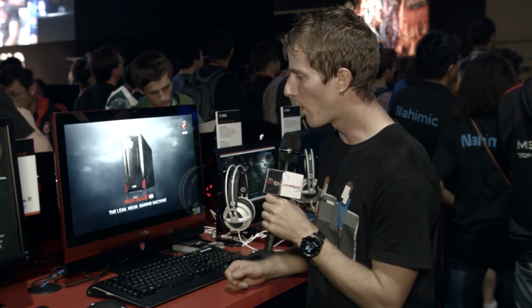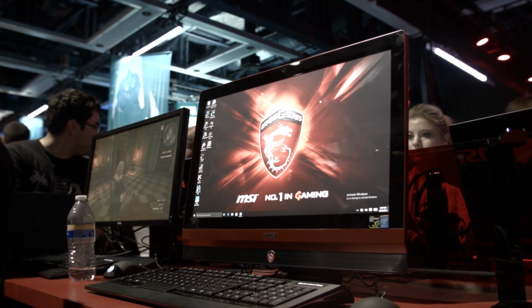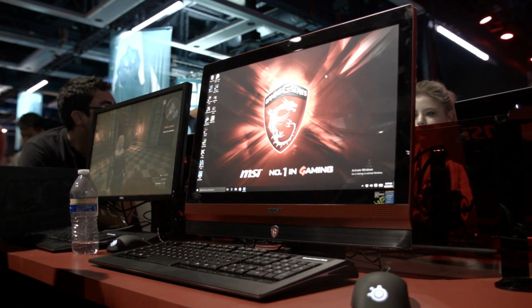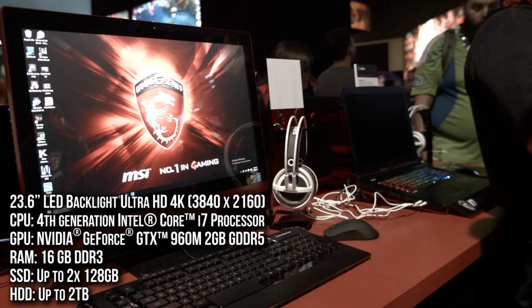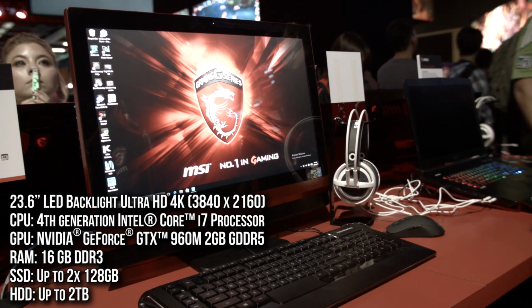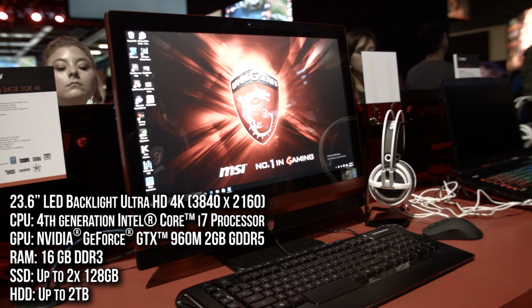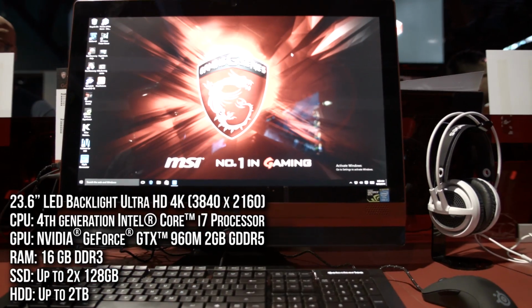Very nice. And wrapping things up, we've got the all-in-one that's being used by the commentators here. This is the 24GE2QE, and we've seen gaming-grade all-in-ones, okay? So yeah, it's got a Core i7 processor, either 4th or 5th gen, depending on which SKU you're shopping for. This particular one is 4th gen. It's got a GTX 960M, so you can watch videos at the 4K resolution of the built-in 23.6-inch screen and play mainstream games like League of Legends. It's got enough horsepower for that.